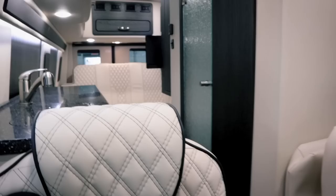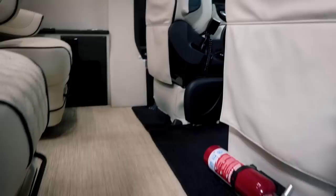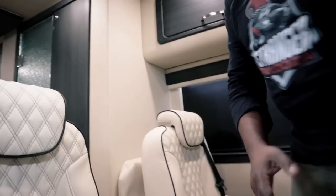Do we want to go in here, Lola? Nice piping on here. So the Denali, like you said, gets the darker piping. It does. Nice storage in here.